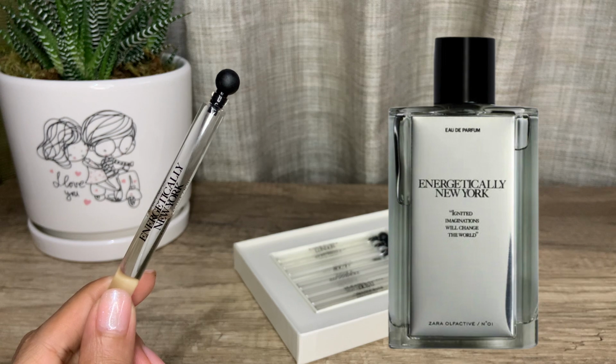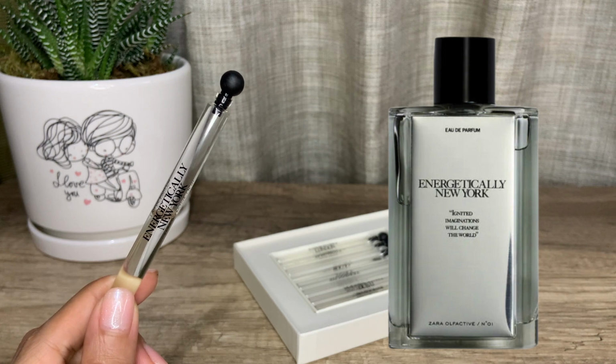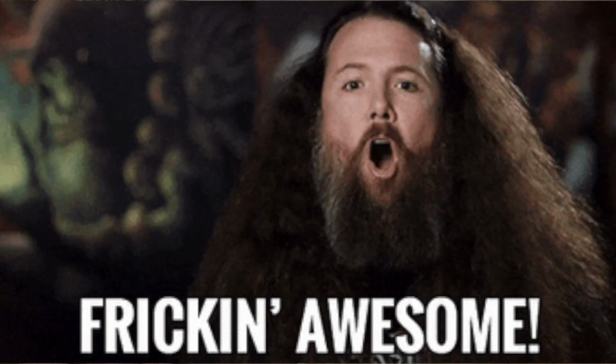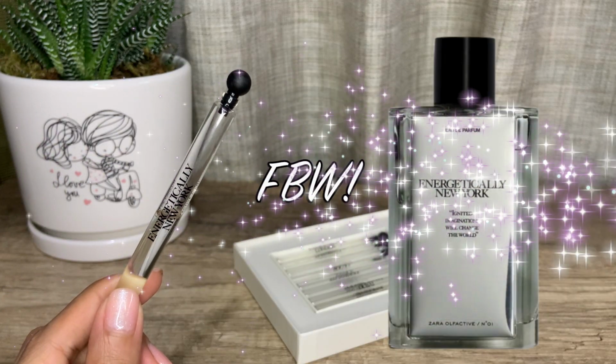Energetically New York and Santal 33 is similar in the very opening and that spicy woody undertone in the deep dry down. Where they differ is on my wearing experience. Santal 33 totally bleh. Energetically New York super awesome. This I can see myself buying a full bottle of.